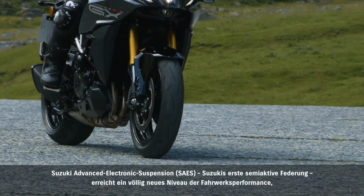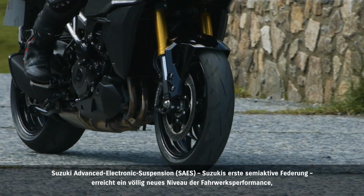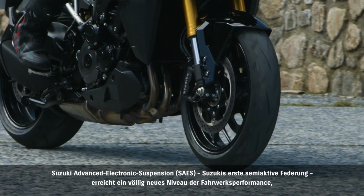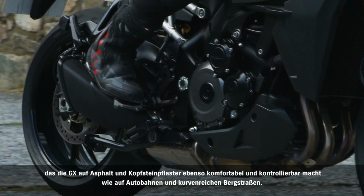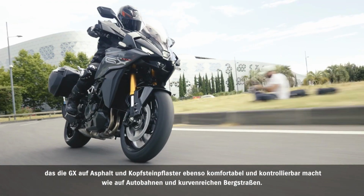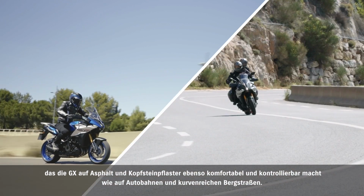Suzuki Advanced Electronic Suspension, SAES. Suzuki's first electronic suspension achieves a whole new level of suspension performance that makes the GX comfortable and controllable on surfaces ranging from urban asphalt and cobblestones to highways and winding mountain roads.